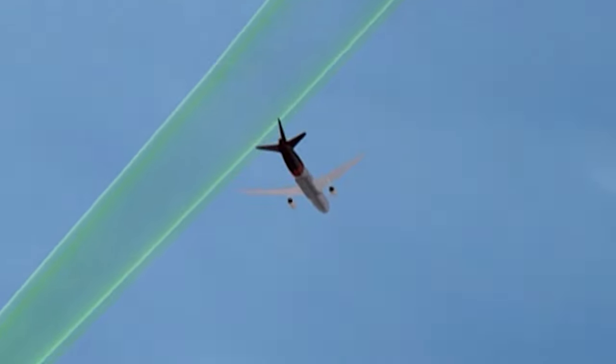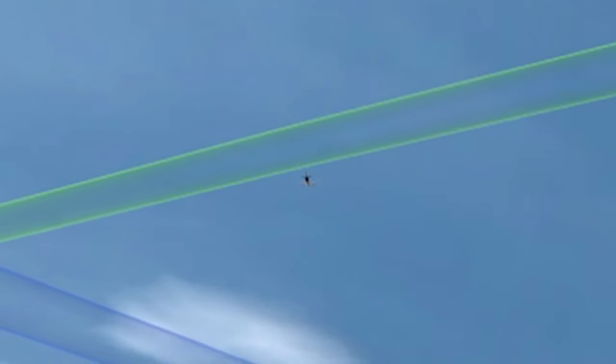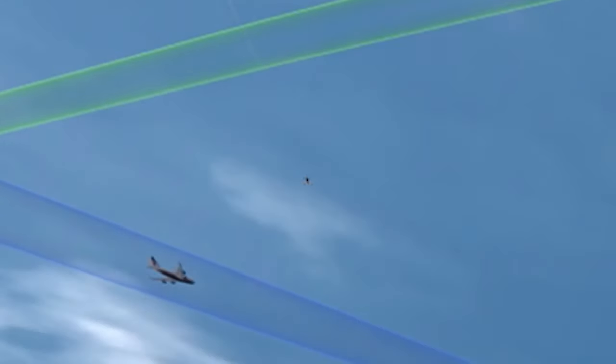There are invisible highways in the sky. The aircraft travel through a matrix of corridors like cars on a motorway. There are separate corridors reserved for private light aircraft, out of the way of larger and faster jets. Their paths only cross on the approach to larger airports.